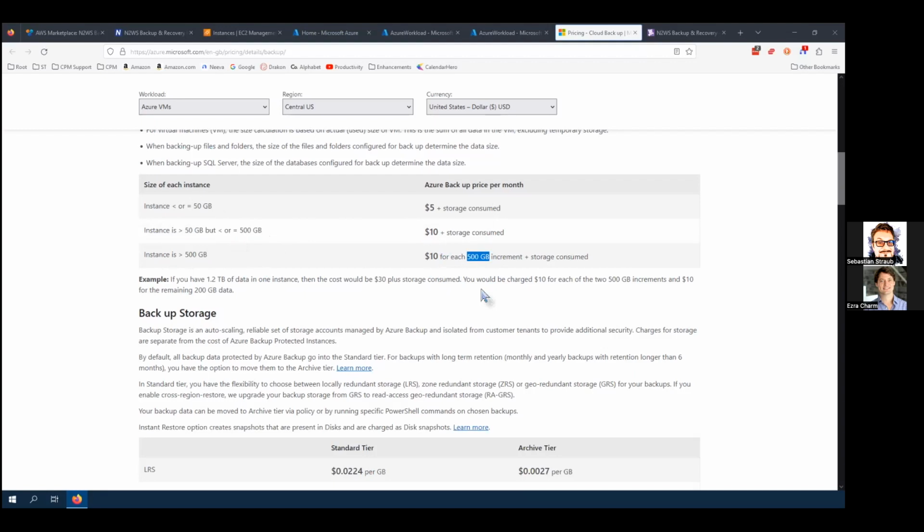Just last week, I had a customer who was performing backups using Azure Backup in Azure, and he was backing up several instances which were 1.2 terabytes in size. That means he was paying $30 per instance just for the privilege to back them up. N2WS is a much more affordable storage capability. In our case, we don't care how big the instance is. So this is something that's also very important.